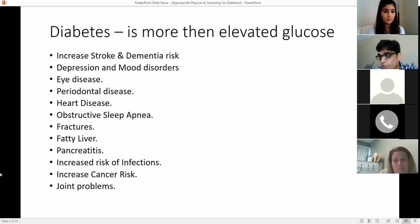Pancreatitis, about twofold increased risk of pancreatitis. If they develop pancreatitis, their pancreas will be inflamed and damaged, and then the diabetes, the vicious cycle will just continue to get worse. We know about the increased risk of infection. Cancers, endometrial, breast, and pancreatic cancers are higher in a diabetic compared to a non-diabetic. So that is also something that we need to keep an eye on.